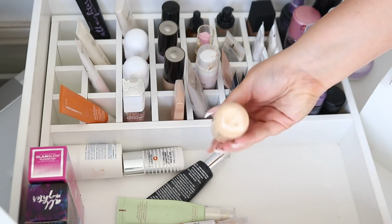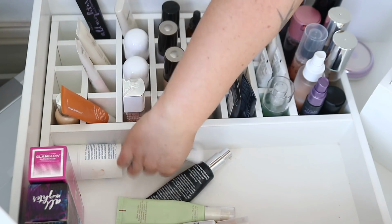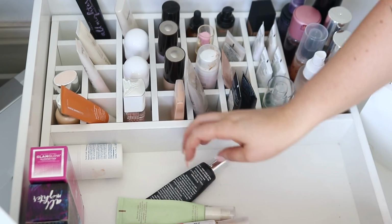I kind of want to try this some more, the Universal Backstage Face and Body Glow by Dior, because it's bougie. And I'm going to keep my Coral Glass Primer. I love this by MAC, even though you can't really get it around the world. You can get it here in New Zealand and Asia. I don't know if it's exclusive or what.